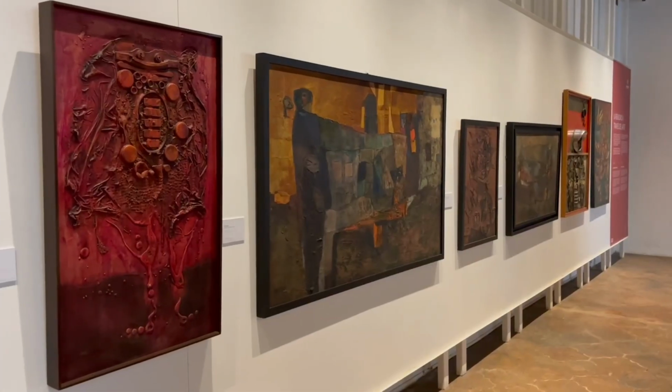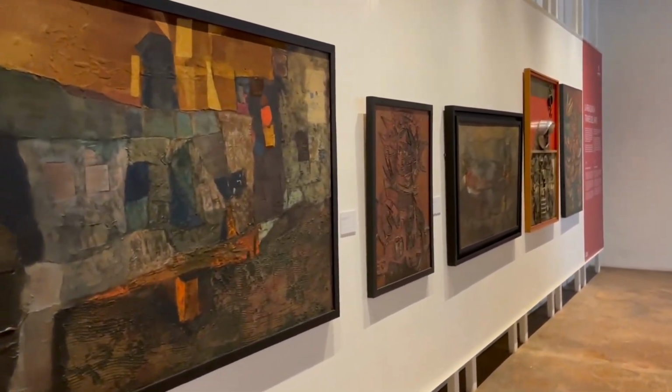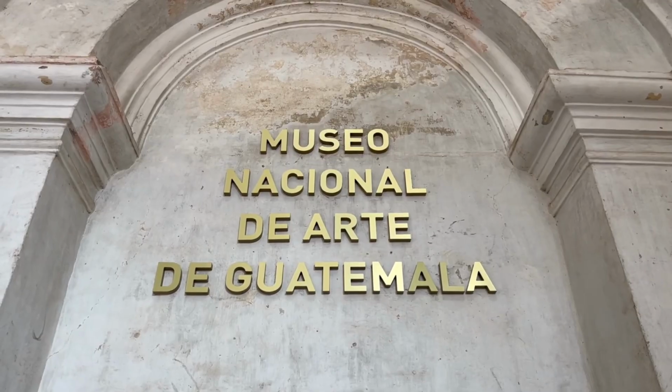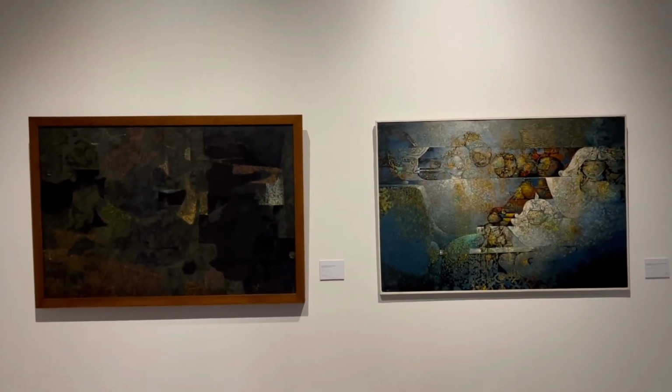Inside, you'll find an impressive collection of Guatemalan art spanning centuries. From ancient Mayan artifacts to stunning colonial-era paintings and religious sculptures, this museum gives you a deep look into Guatemala's rich cultural history. It's the perfect place to get a better understanding of the country's artistic evolution.